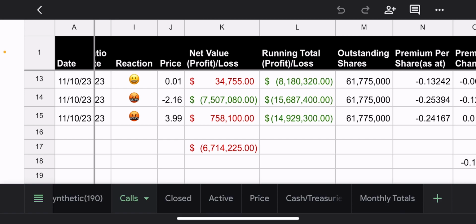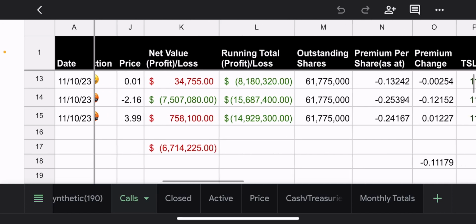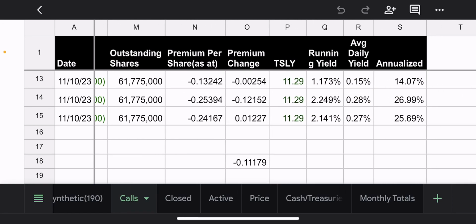Wow. But if Tesla goes up massively, we're gonna lose. In the end, our NAV is not gonna recover well. We're sitting at 11.29 right now, so we'll see.